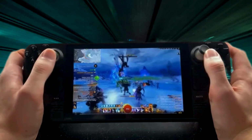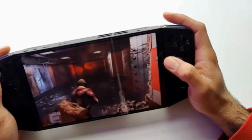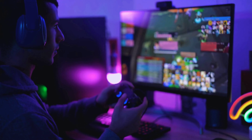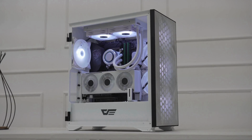What are the best portable gaming consoles you can get right now? Portable gaming has come a long way. Nowadays, you can get amazing performance on portable handheld devices, which can compete with decent spec gaming PCs. But should we pack up our gaming laptops and PCs? Or are we not quite there yet?